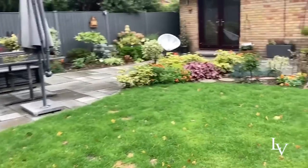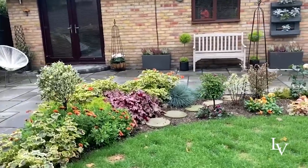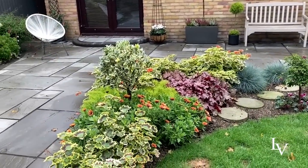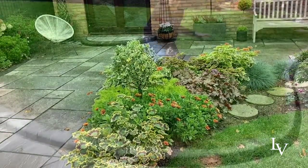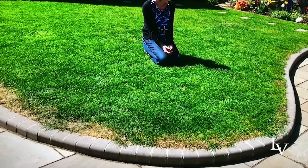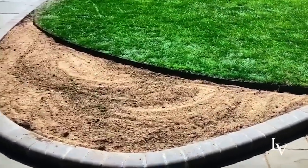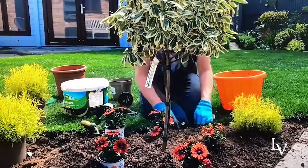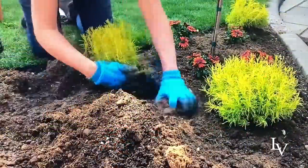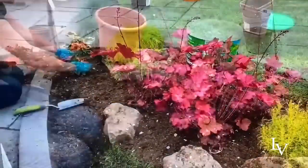Now here we have a new garden bed. Now, would you believe this was not here 6 months ago? This part here, I decided that I needed to chop off the grass and make a little garden bed. So as you can see here, it used to just all be grass, but it was just a little corner that was extra, so we decided to make that a flower bed, which I think worked out very well. Planted that up, put some beautiful plants in there, and then as you can see, before too long, it all grew very, very well.